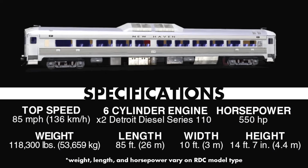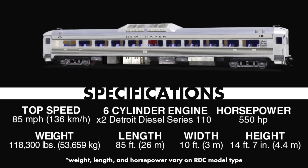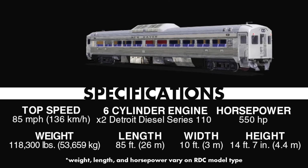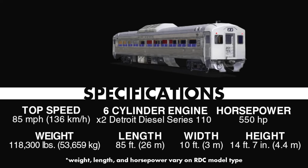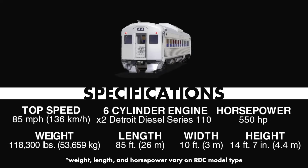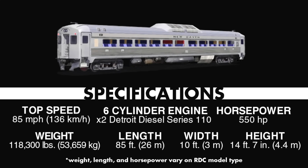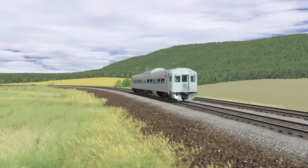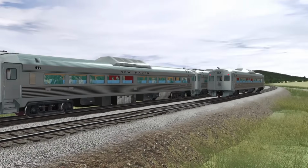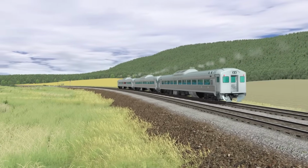They gave it a pair of 275 horsepower 6-cylinder Detroit Diesel Series 110 engines that operated independently, so if one broke down, the RDC could still move using the other engine. Axles were driven by a hydraulic torque converter derived from the M46 Patton tank, and the cars were rated for a top speed of 85 miles per hour. A cabin control stand was located at both ends, negating the need to turn around, and RDCs could operate as a DMU set for increased capacity.